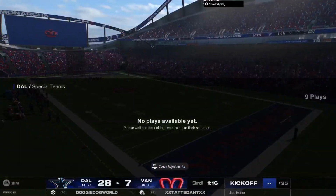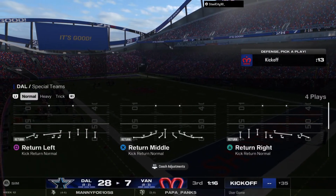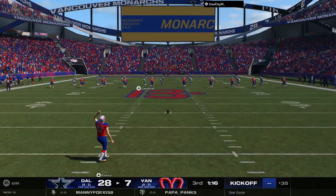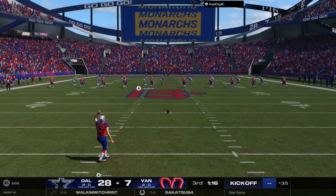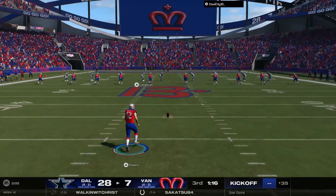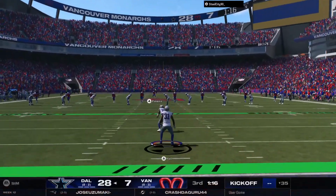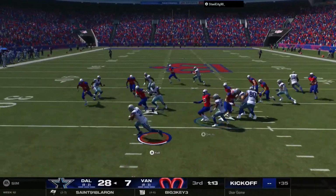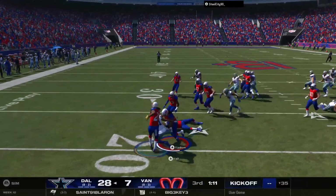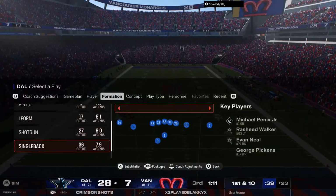That one splits the uprights. And the Monarchs cut the lead by a quarter, down now to 21. Now Pinheiro on to handle the kickoff. Has this at the 6. And he's brought down just inside the 25 on the return.